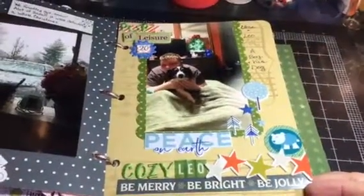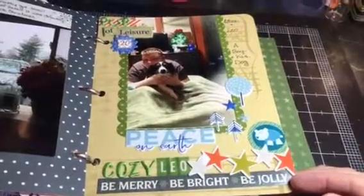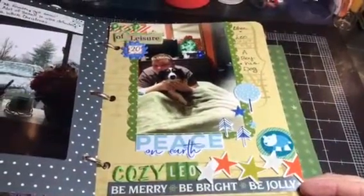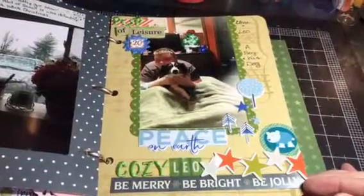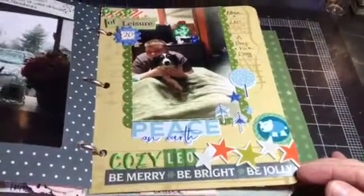Day 20 is a picture of my youngest son and his dog. His dog's name is Leo, and we are watching TV in my bedroom. I think it was right before bed, because it looks like I'm in bed. I'm under the covers, so that's just a picture of Leo.